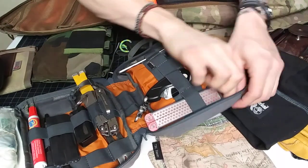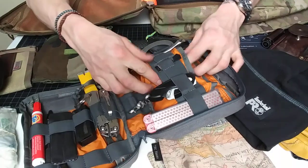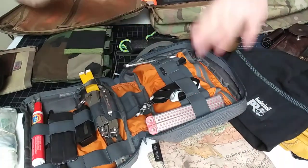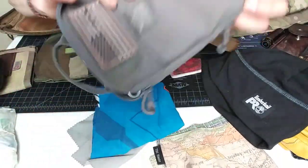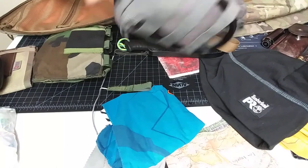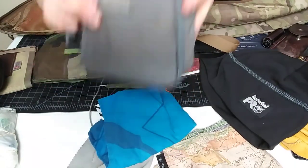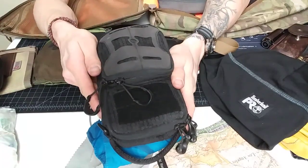But a lot of times I'll walk out of the house and lock the doors. One thing I will not ever leave the house without is my EDC bag, so I put a key in there. So that's it for the Vanquest EDC, the Vanquest Kit 1 in Wolf Gray. All right, moving on to the Maxpedition kit.